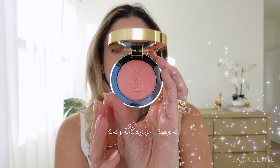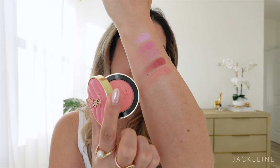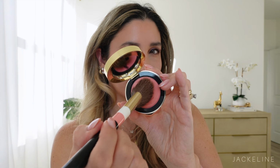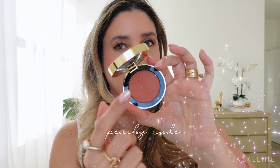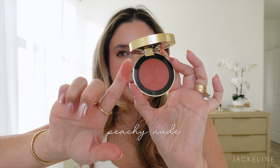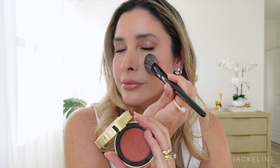Restless Rose, silky satin. This is my kind of shade. It does have a beautiful peachy undertone. So gorgeous. Oh. 37 Peachy Nude. A true terracotta blush. Velvet matte finish. Restless Rose and Peachy Nude.